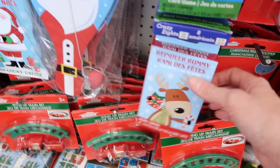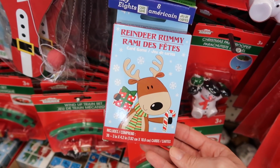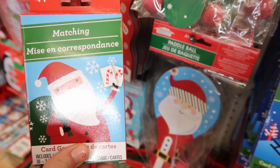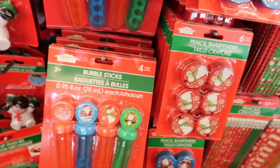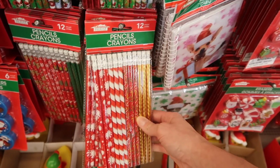I love stickers, Mom. What are these? Reindeer Rummy. Oh, card game. Did you ever hear of that? Reindeer Rummy. Look at this one. It's matching. Then Crazy Eights. Matching. I like matching. Here's Go Fish. Here's some bubbles. Pencil sharpeners and pencils.